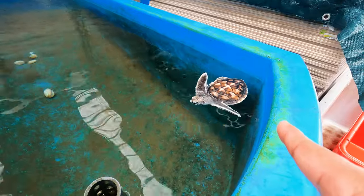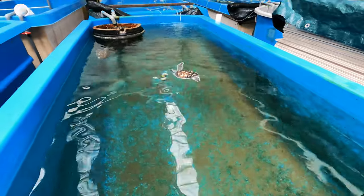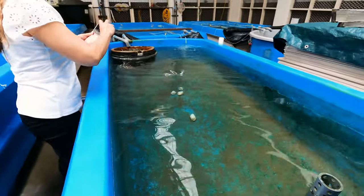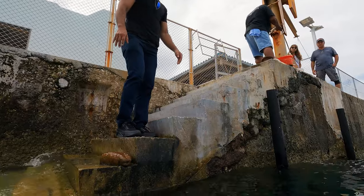There's turtles right here, green sea turtles. Oh my goodness. So cute. What kind is that? Green or hawksbill? Last time it's a hawksbill. There you go. It's already on. It's on Alii. Alii Palau.